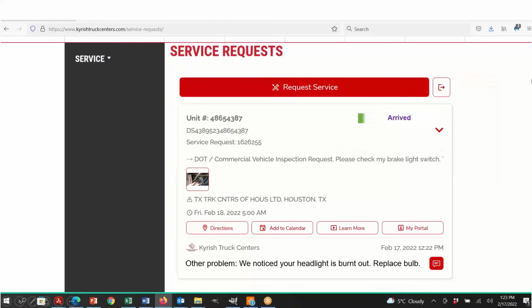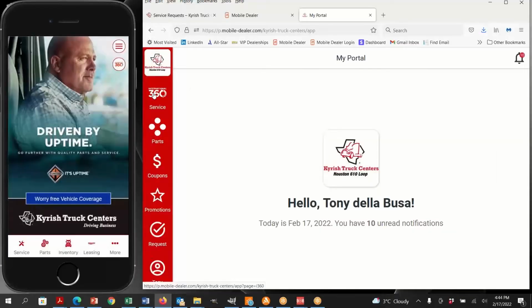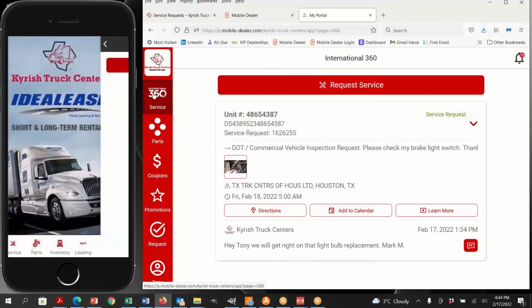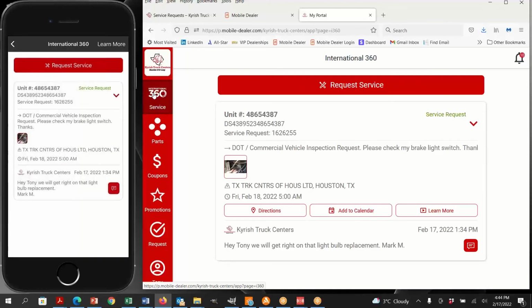When the work is complete, the fleet manager is notified, and the service card status is updated to delivered. In addition to the dealer website, International 360 is also available in the dealer's customer portal, as seen on the right side of the screen. It's also available in the dealer's mobile app, as seen on the left side of the screen.